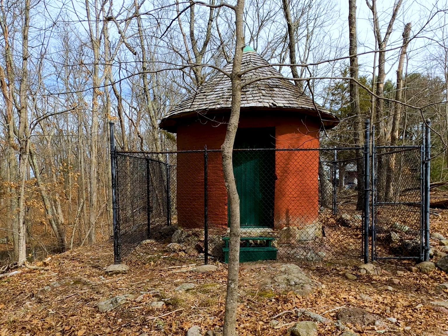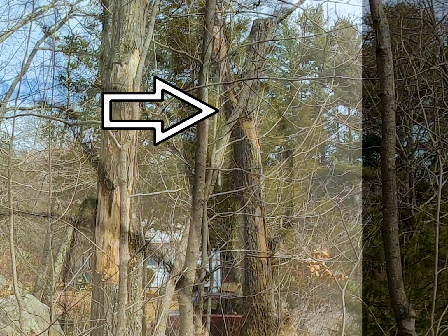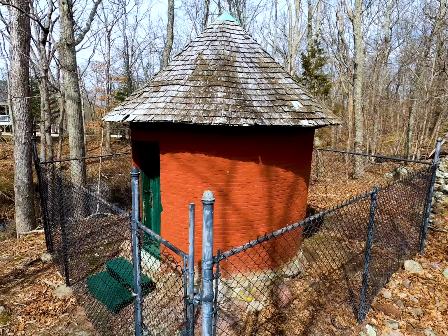None of the trees in the back really line up anymore, which makes sense seeing as none of the trees around here really seem all that old. This one back here kind of lines up to the postcard, but I still think it's a little too small to actually be the one in the postcard. Maybe though. Anyway, what about the powder house? What is it? What's its history?